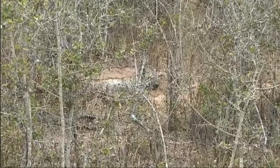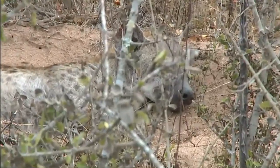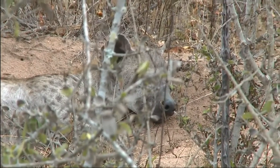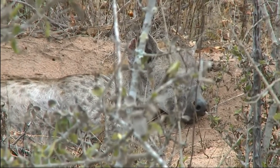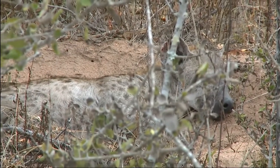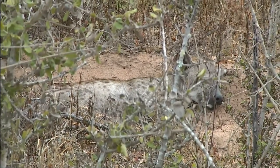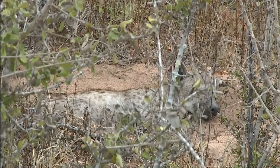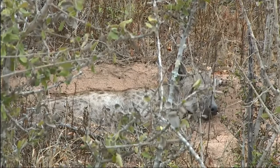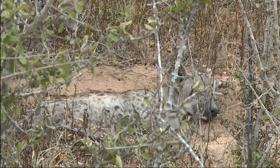Lying here in the sand is a hyena. So this hyena is being quite sneaky in that he's lying within earshot of this leopard, but not within sight. Now, what this hyena is doing is just lying here, listening to hear if Kunyuma makes the mistake of dropping his kill out of the tree, and he will then run up and snatch it.